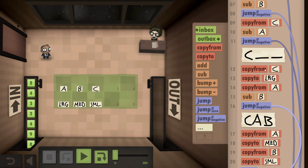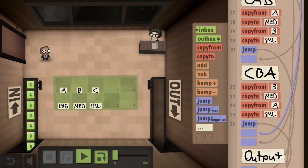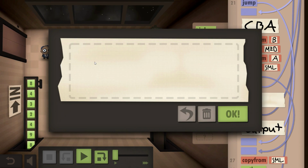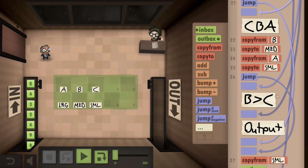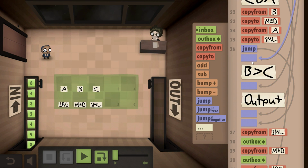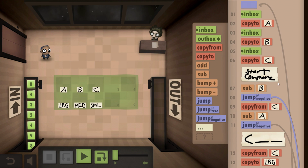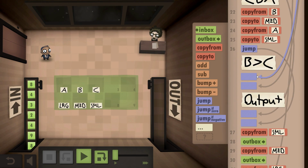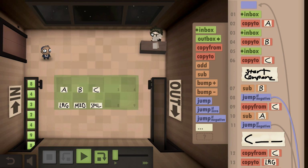So I need to deal with the 2 negative jumps now. So I have C at this point, and I subtracted B. If B is negative, we need to jump all the way down to here. And this is B more than C. We don't know that B is actually the largest yet, we just know that it's bigger than C. That's the first jump, I believe. This one, right? This is a hell of an interface for this system. Yeah, subtract B and then jump if negative. That means B is more than C. And at that point, I have not yet confirmed... Yeah, I then go on to do A.